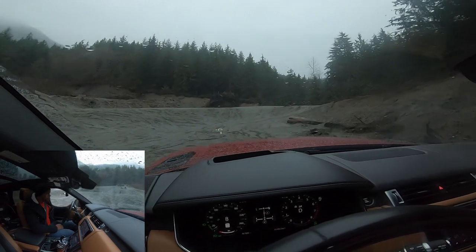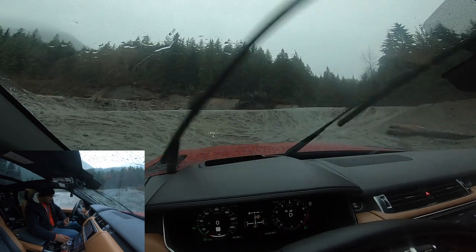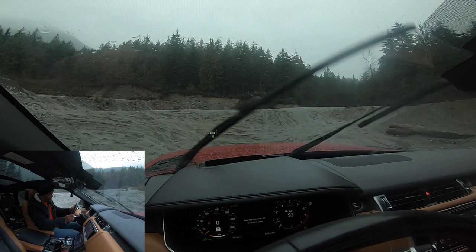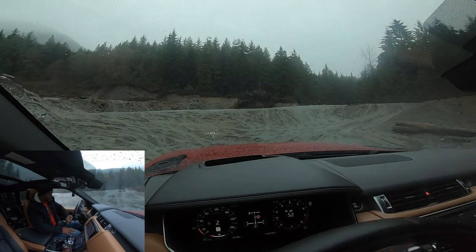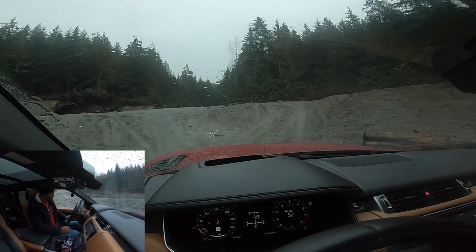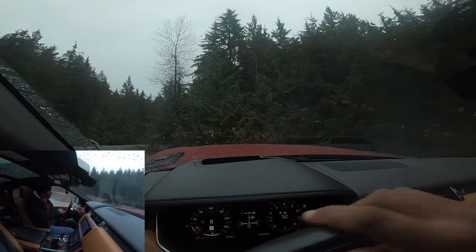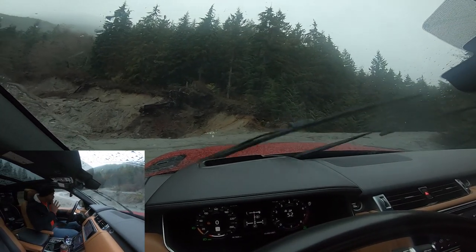No, that's soft. So set the speed for the all-terrain progress control. Still in high range. This is 7 kilometers an hour. Should have switched to low range for that, but you know, well, we good. This will slow you down a little bit. Oh, so it doesn't cancel it.